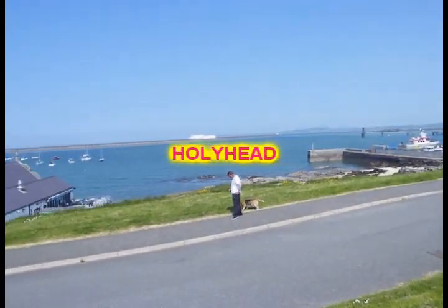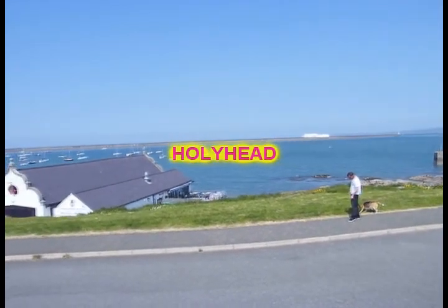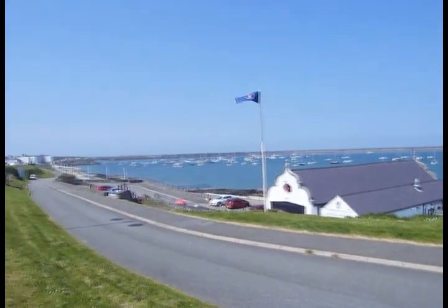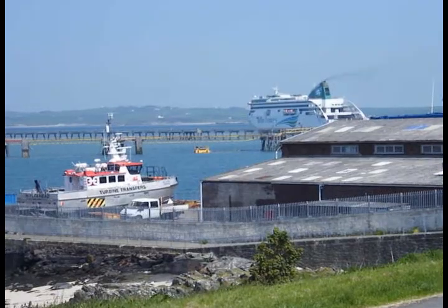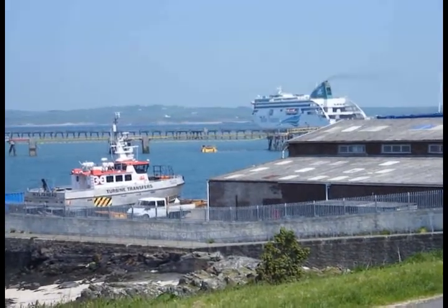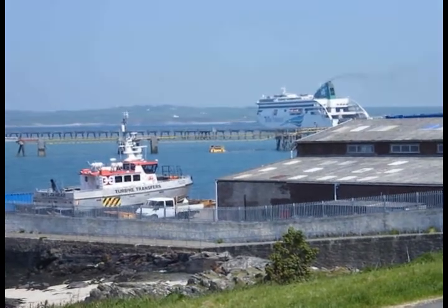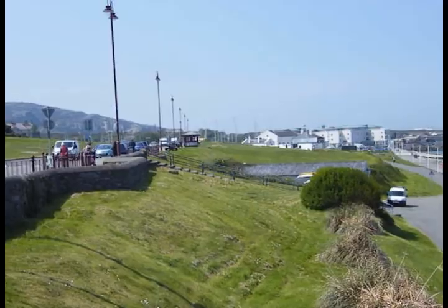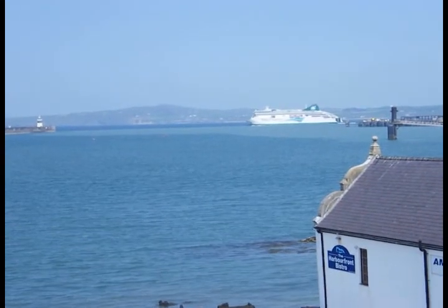Holyhead is the largest town on the island of Anglesey, and is perhaps known best for being a busy ferry port. However, please note that the town has a number of interesting attractions and is a bustling shopping and visitor area in its own right.